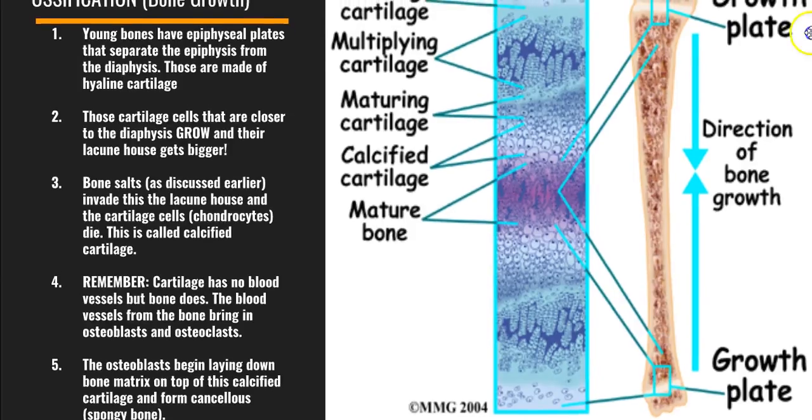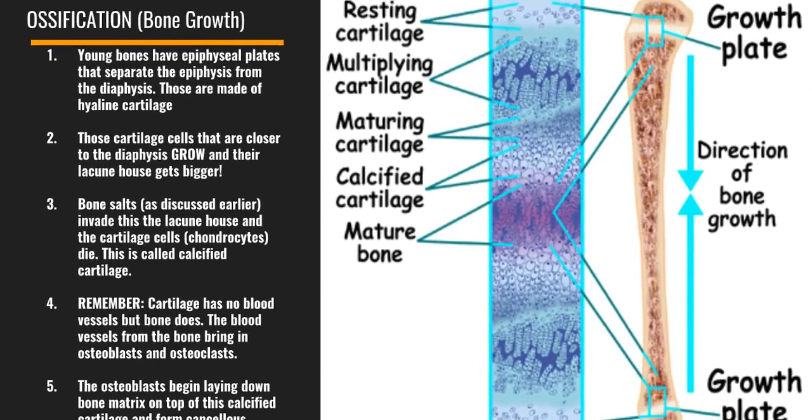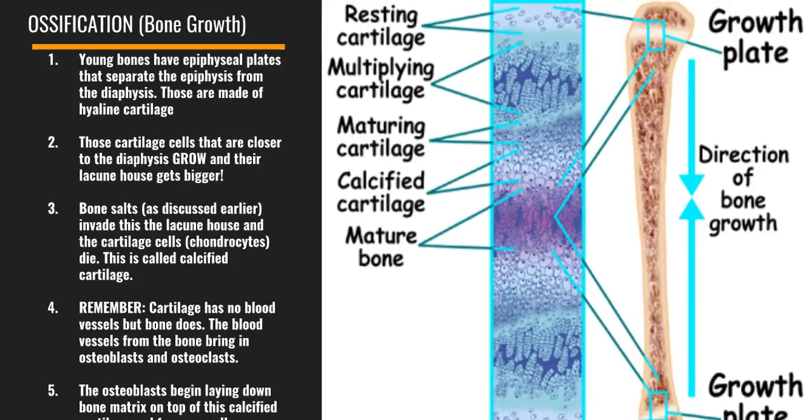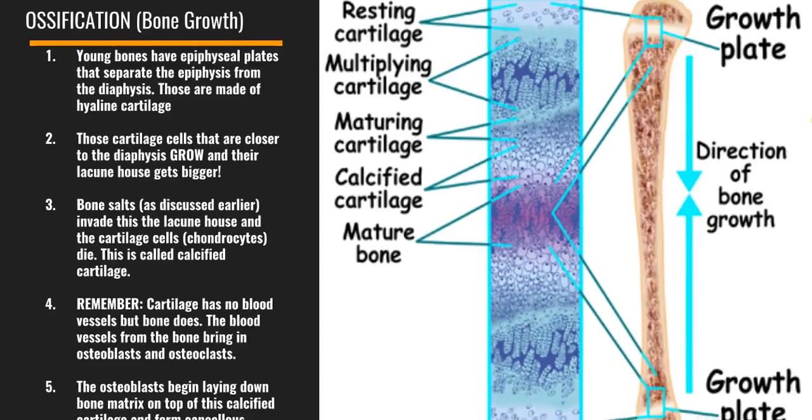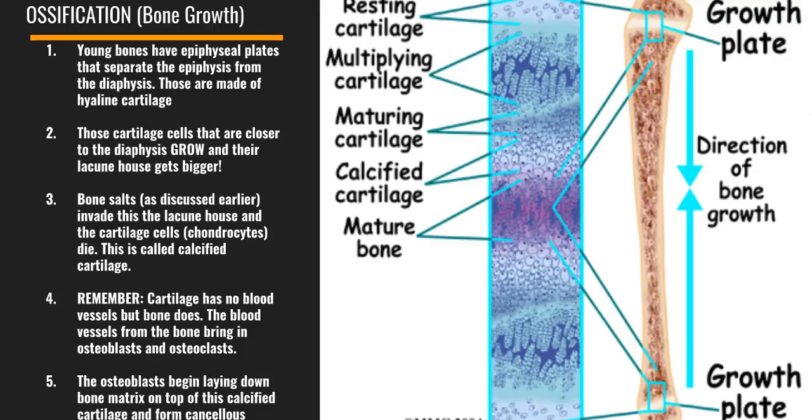So let me explain this one more time in a way that kind of makes more sense. Again, direction of bone growth goes in those arrows that are pointing there. It starts resting in the epiphyseal plate. That's just all hyaline cartilage. Then the cartilage cells start multiplying like madmen and become mature and get bigger and bigger. And once they're really big, now that hydroxyapatite or bone salt invades it, it becomes calcified, and that middle portion there is mature, spongy bone.